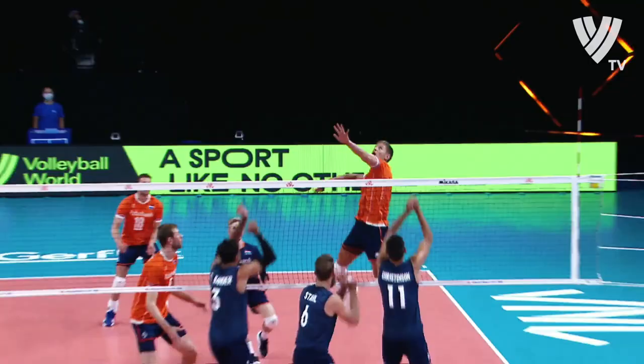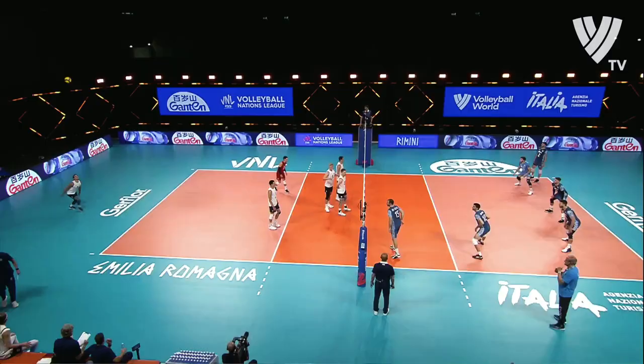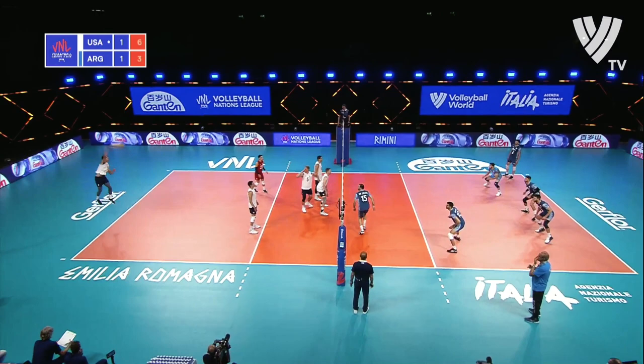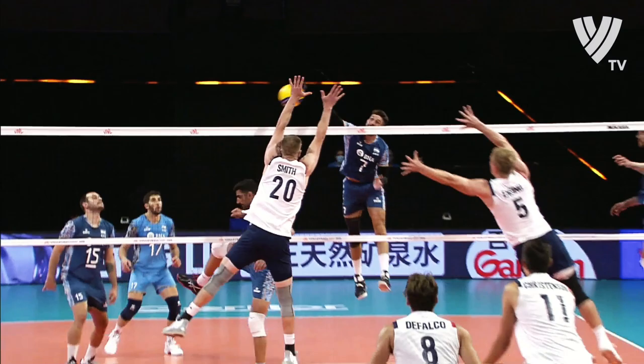That's such good skill. He makes it look easy, but he's jumped. He's had to turn in the air. And then TJ DeFalco, the line, Martinez ball control. Conte coming through the pipe. Shoji with a massive dig, but unable to get up and cover that second swing. Ball dive.